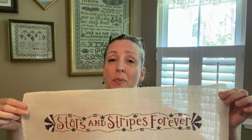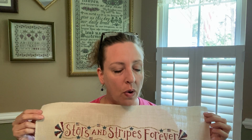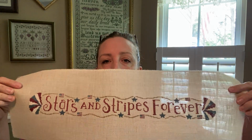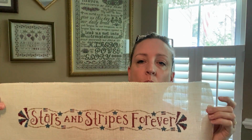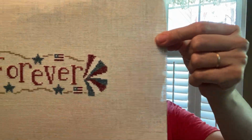So it stitches up pretty quickly. I think I stitched on it about a week and a half, no more than 2 weeks. It's fun. It has a total of, I think, 5 colors, and I used the DMC. It's on a piece of lamb's wool linen, which is what it calls for. So I'm going to give it to you a little closer up.